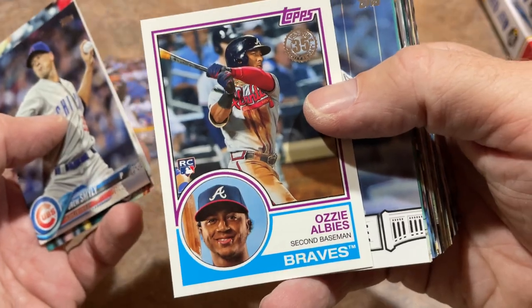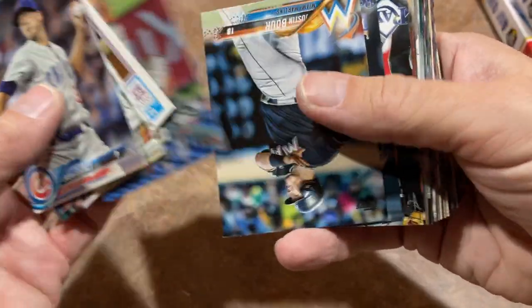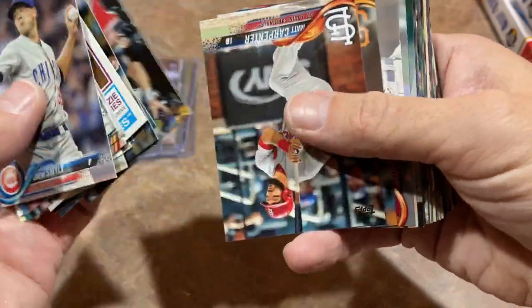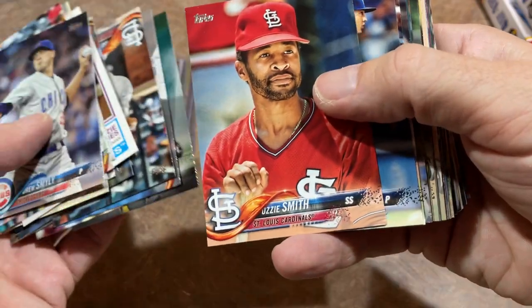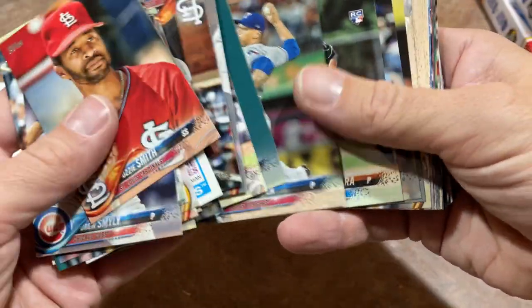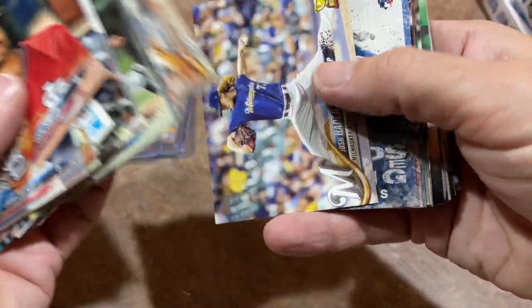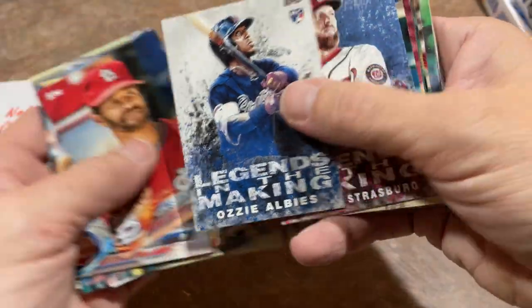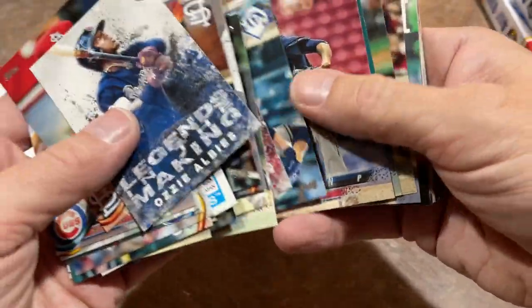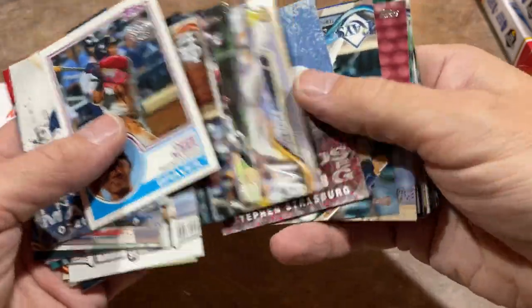There's Ozzie Albies' rookie card. That's a good one. 1983 Topps design. Probably the best card we've pulled from any of these 2018 packs thus far. Oh, Ozzie Smith short print. Very nice. Usually the short prints are worth anywhere between $5 and $10. Sandy Alcantara is a good one. A rookie card of Ozzie Albies again. Very nice. So we should probably put that 83 Albies. You got three decent cards here as I lose my place.